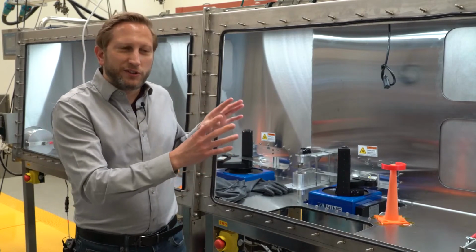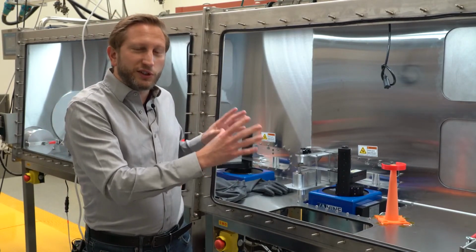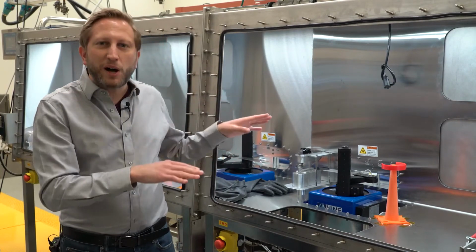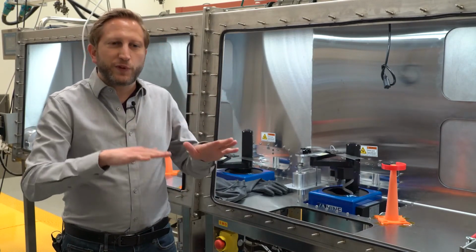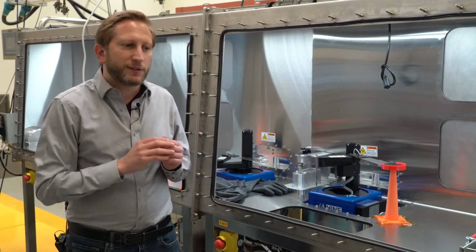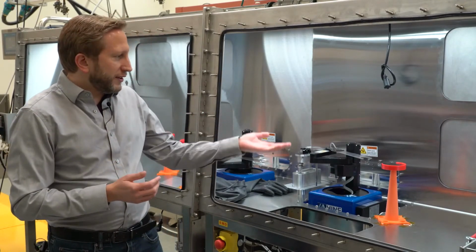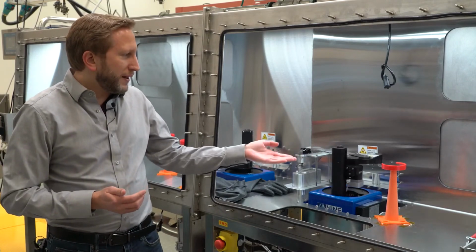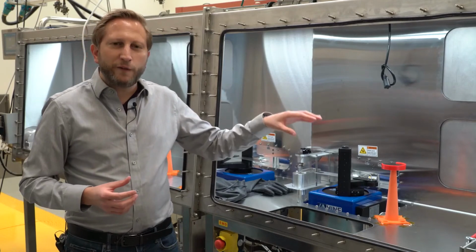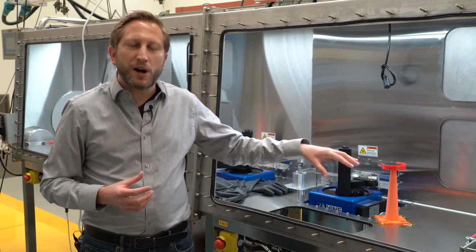Right now, you're seeing this at an early stage, still in development. It is composed of various modules that do different processes in this overall assembly process. For example, we have a robot that will pass the wafer around to points where we will have future process steps or modules.